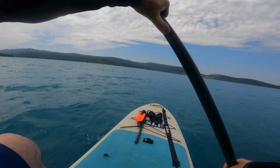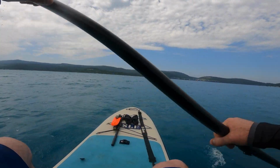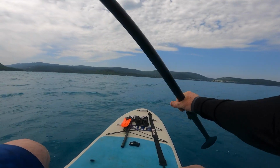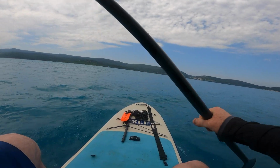Anyway. So I'm right into the headwind. Sat up on the cooler box. Cool box. Cooler. But you know what? I'm still making progress, and it's not really a hardship.